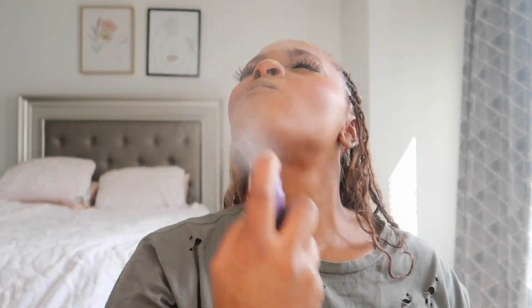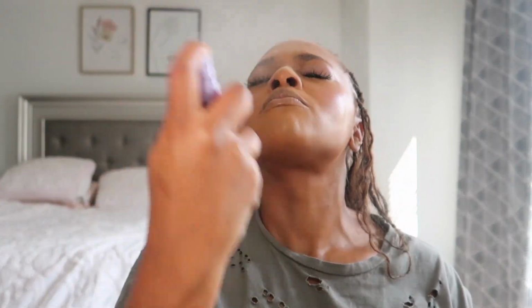So I went in with blush from Juvia's Place. Super pigmented, super pretty. Like I said, get yourself some high quality products to do this look. It doesn't have to be super expensive. It can be drugstore adjacent. Obviously, I'm using my All Nighter to set my face.